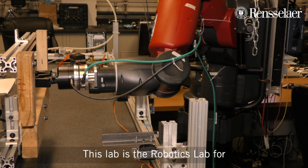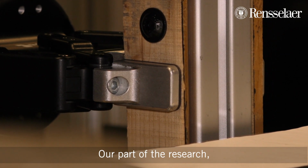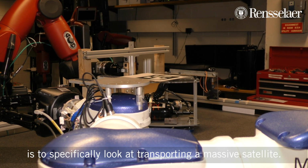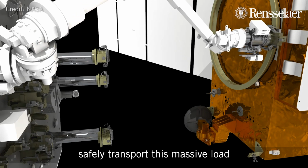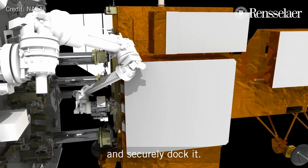This lab is the robotics lab for the Center for Automation Technologies and Systems. We have a project with NASA Goddard. Our part of the research is specifically looking at transporting a massive satellite. We're planning out that whole motion to make sure you can safely transport this massive load and then accurately align with the berthing post and secure docking.